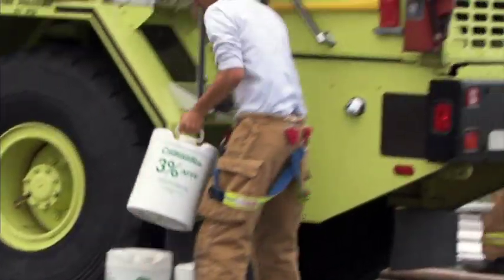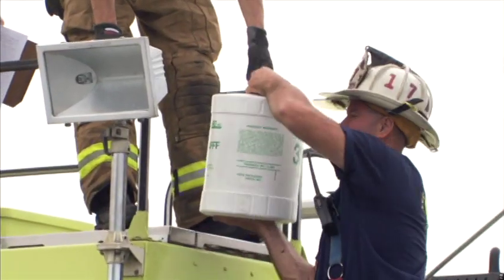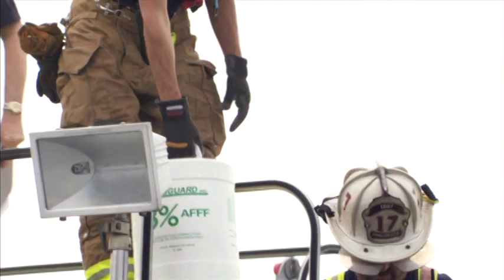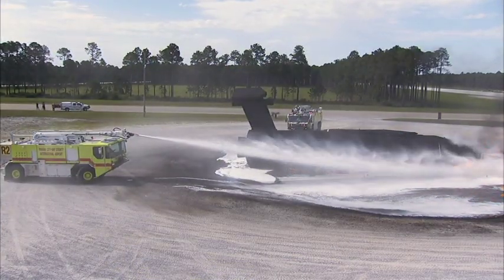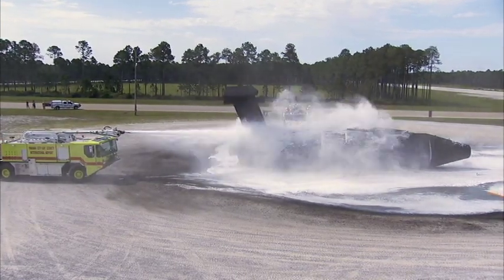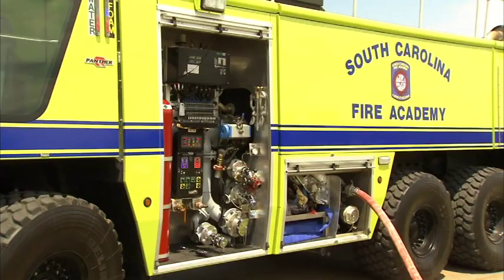Make sure the correct type of foam is being added to the tank. All Part 139 airports should be using mil-spec 3 or 6% AFFF foam as their resupply agent. ARFF vehicles are calibrated and tested to deliver foam at the proper proportion for either 3 or 6% concentrates to ensure quality and consistency of the agent. Foam can be added to the tank through top fill or bottom fill connections.